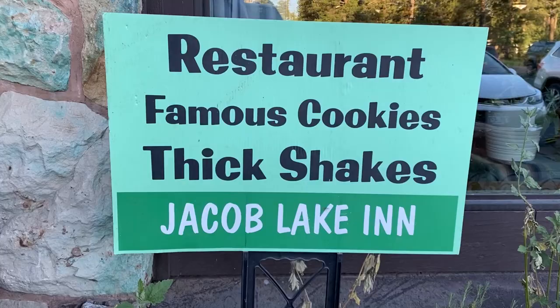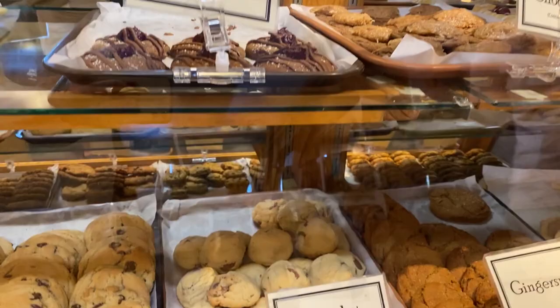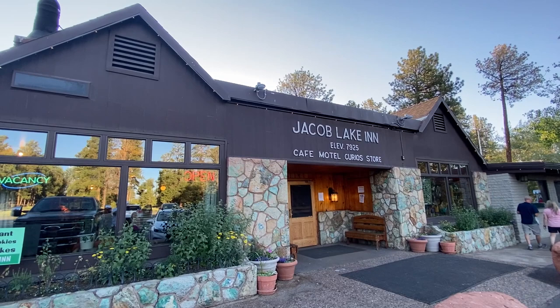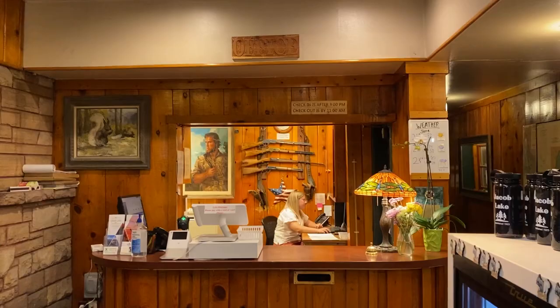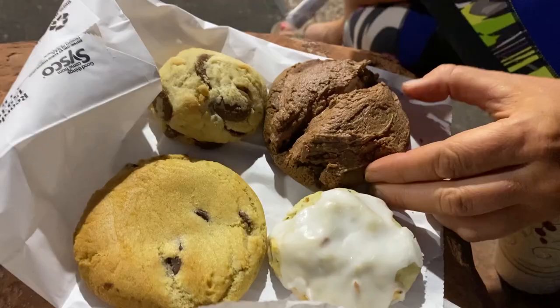But when we were going there, Matt kept telling me that there is this great place to go get ice cream and cookies. Everybody said, if you're going to the North Rim, you gotta go get ice cream and cookies at Jacob Lake. And so we pulled into this place that I thought looked like a gas station, but it was the Jacob Lake Inn. And they had really amazing shakes and cookies.